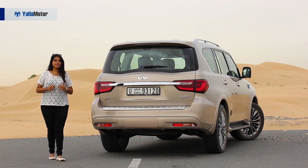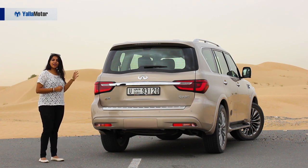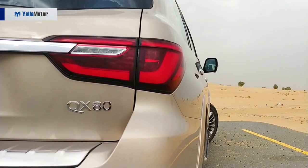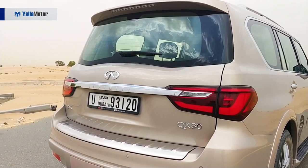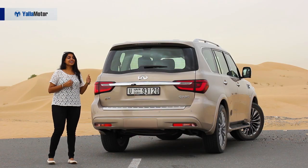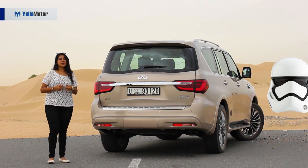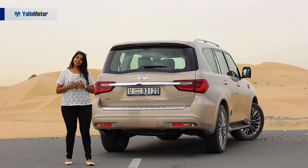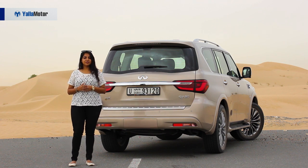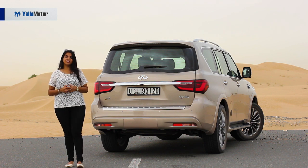So the back is a little interesting for me. It has a new set of LED taillights along with a connecting chrome strip. Why this is kind of funny for me is because I kind of think it resembles a stormtrooper. Tell me if you feel that way in the comments below, because I really think it looks like that. So all in all, the QX80 is finally done with its puberty phase and is now a handsome young man. So good job, Infiniti, with the new look.